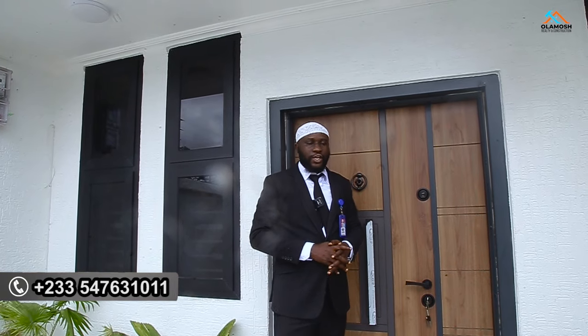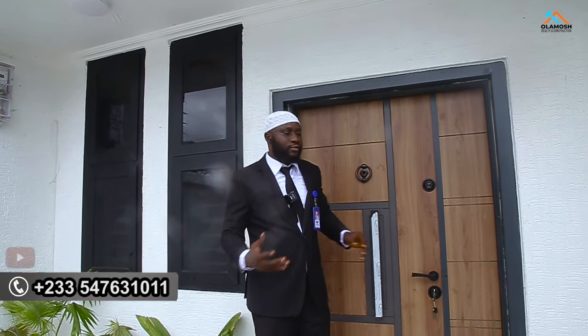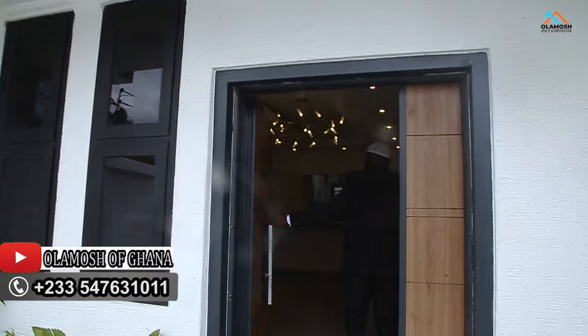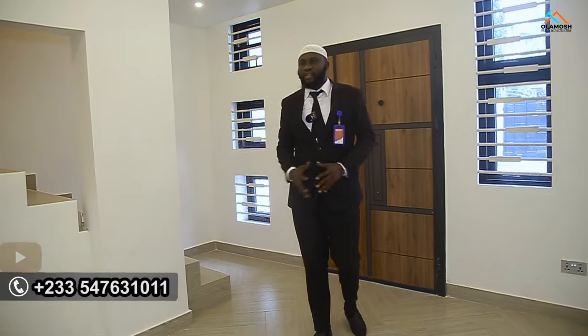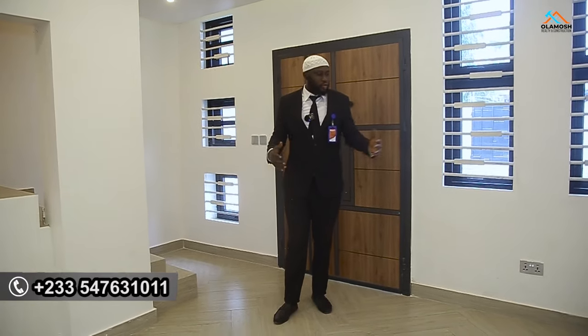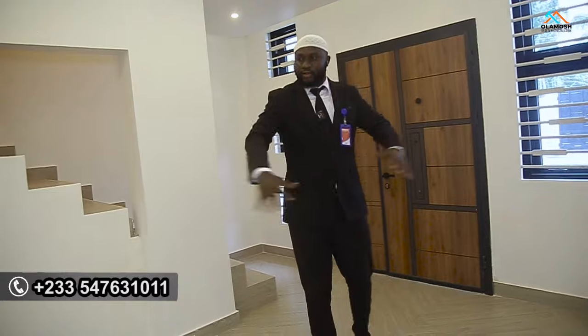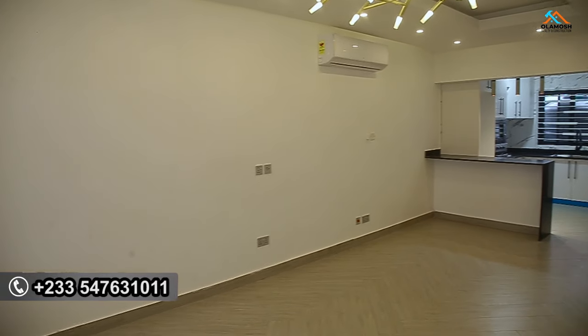Documentation, you have nothing to worry about, okay? So let's come in to see what this property truly has for us. Welcome to the interior part of this two-bedroom semi-detached house going for $85,000, okay? When you come in through the entrance gate, you are ushered into the living area space of this two-bedroom.